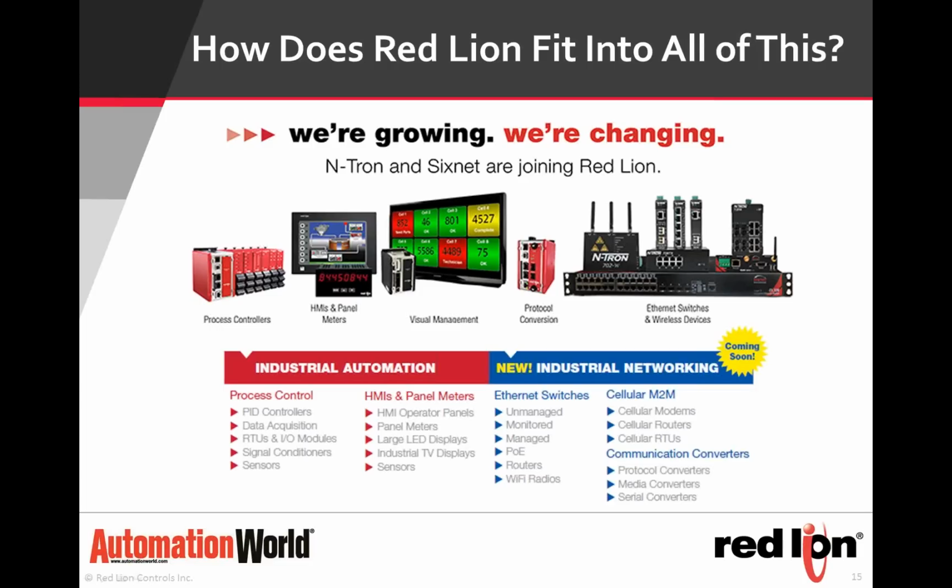And I think what's particularly interesting is how we've been able to go from these rather humble beginnings where we actually manufactured mag pickups through panel meters and HMIs to protocol conversion, through Ethernet and cellular connectivity, and now even RTUs and I/O. And you look at the automation products and the networking products, and you see a set of tools that our customers can use to build solutions that connect, monitor, control. I mean, that's the tagline we've adopted for the company, and that's what we're all about. So, the fit of our product set to the connected factory, I think, is excellent.